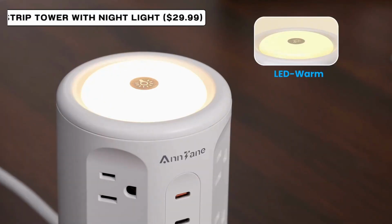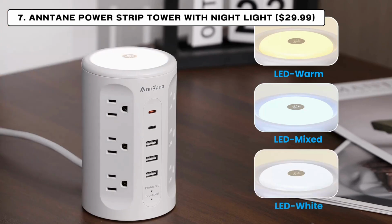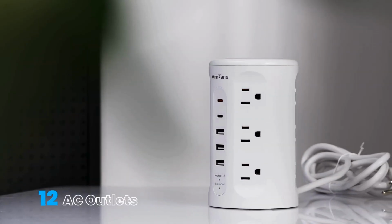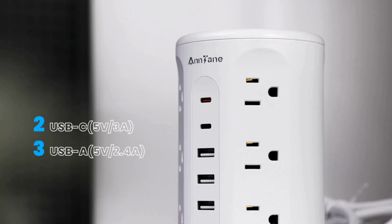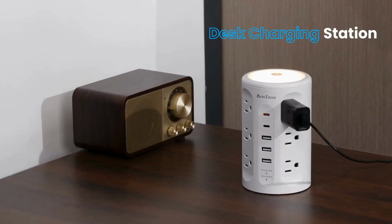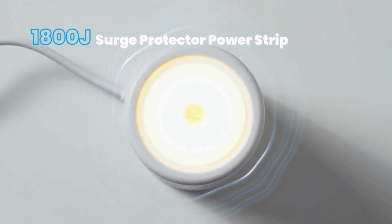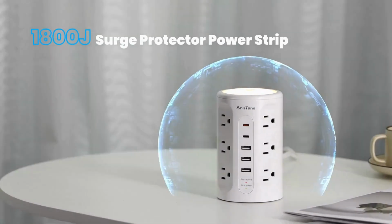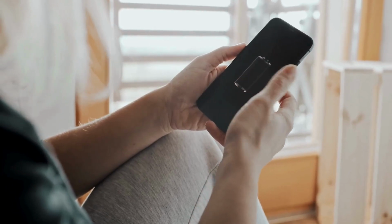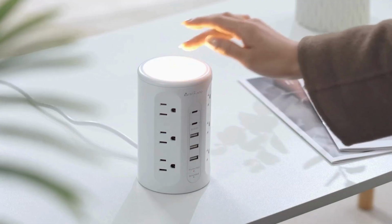Charge everything with the Antane Power Strip Tower. This compact hub boasts multiple AC outlets and USB ports, including USB-C, powering several devices at once. A long cord adds flexibility, and surge protection keeps your gear safe. The touch-sensitive nightlight offers adjustable glow for late-night tasks. Its space-saving design fits dorms, offices, or desks, keeping cables organized. This sleek, powerful tower ensures your work-from-home setup stays energized and tidy, blending modern convenience with a stylish look for seamless productivity.